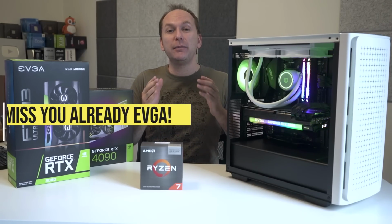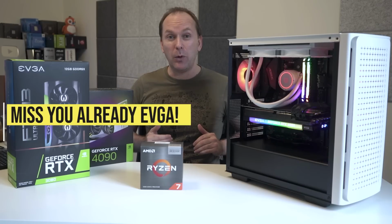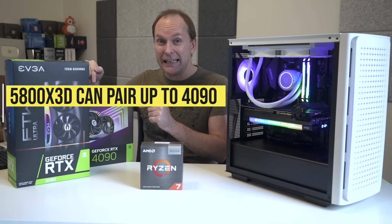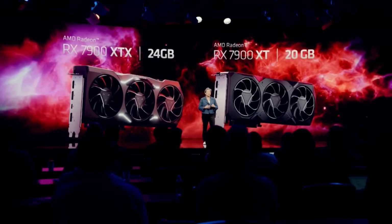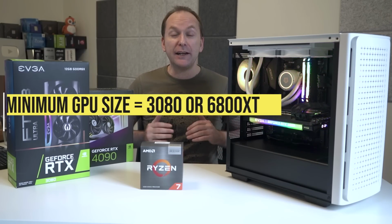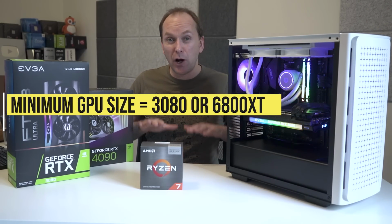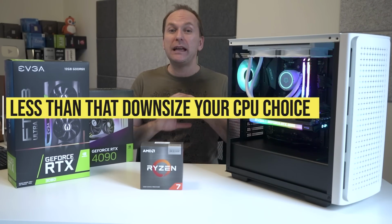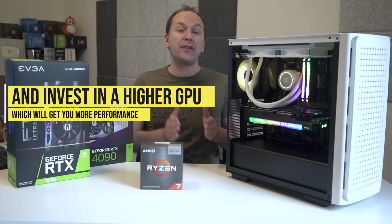This GPU will likely be a collector's edition in the future now that EVGA is not making GPUs anymore. But as an alternative, you can go with anything up to an RTX 4090, including the newly launched RTX 4080 or upcoming Radeon RX 7900 XTX or 7900 XT. The RTX 3080 or RX 6800 XT, that's really the lowest GPU that I would go here. As for anything less, something like the cheaper Ryzen 5600X would be absolutely fine. And then we could invest the price difference into an even faster GPU.